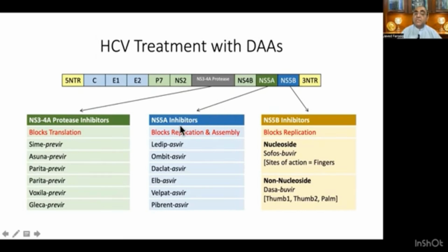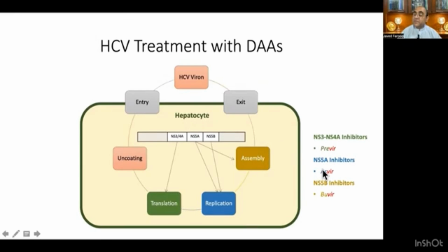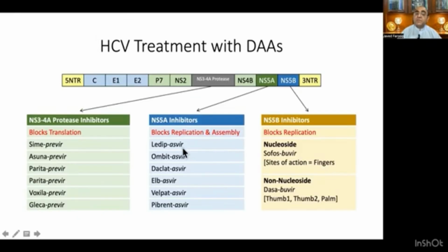Then coming to the NS5A inhibitors, I told you that they have "asvir" at the end, the last part of their name is "asvir". So Ledipasvir, Ombitasvir, Daclatasvir, these are available in Pakistan. Elbasvir, Velpatasvir, which is in the Sofosbuvir combination, and Pibrentasvir, which is in the G/P combination Mavyret. So you see Ledipasvir, Ombitasvir, Daclatasvir, Elbasvir, Velpatasvir, Pibrentasvir.